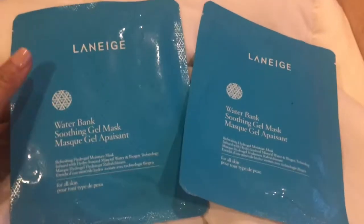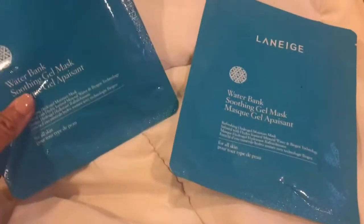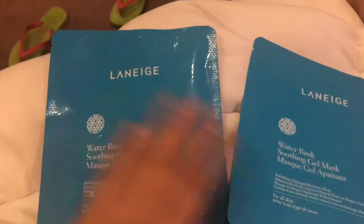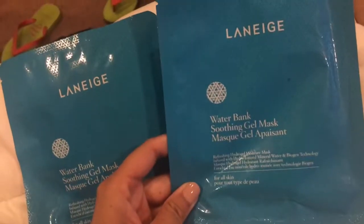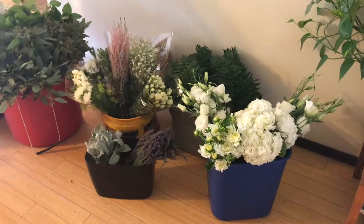Alright you guys, so I saved the Laneige Water Bank Soothing Gel Mask, one for me and my fiance the day before our wedding. These make your skin super glowy, and we are ready to get married.